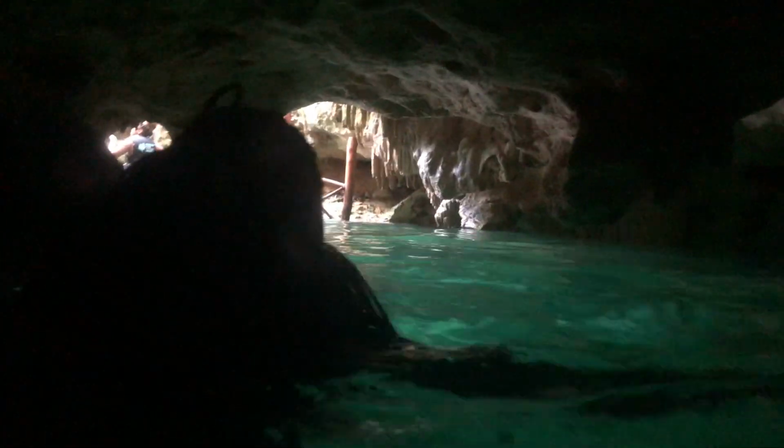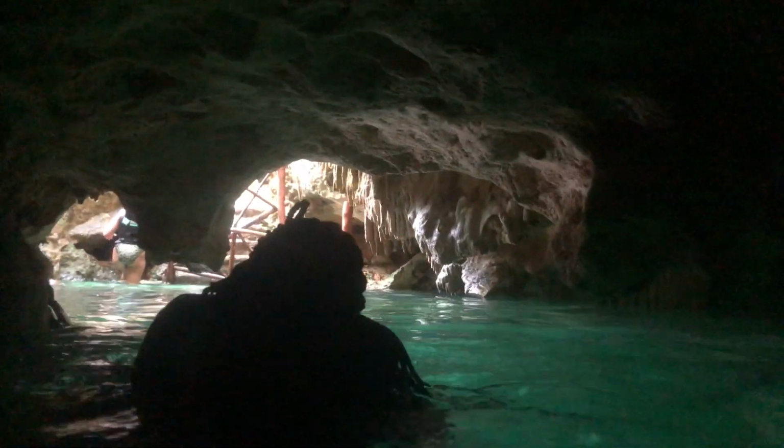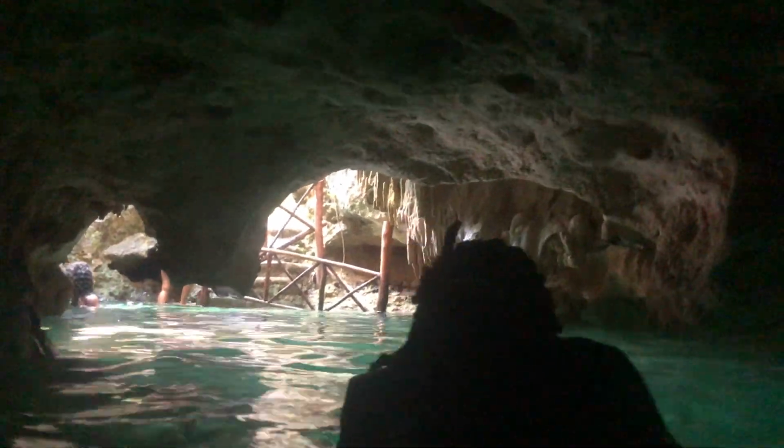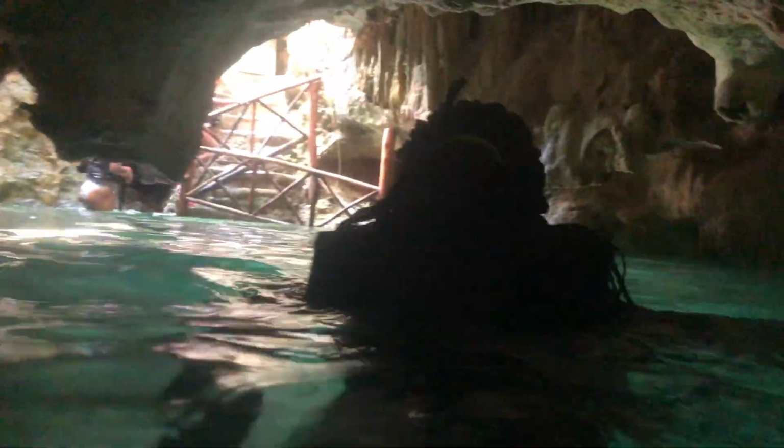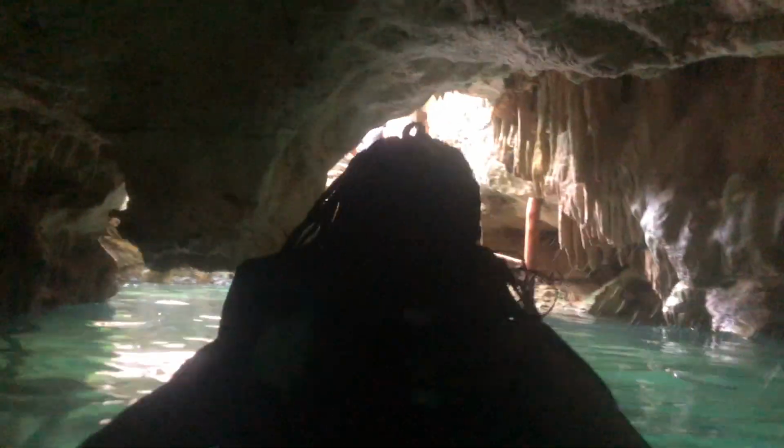The last one was the one that was kind of the most in a cave. It was 40 meters deep. It was pitch black, so it was a little bit scary, but also just really, really fun. So this experience for $20 each, we all felt very good about it. We walked away feeling like we had an adventure, honestly.